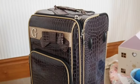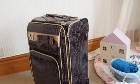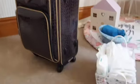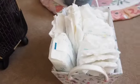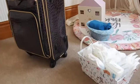Because I'm travelling with 2 children and a newborn and myself, we're all travelling light, which means I've got to try and cram our stuff into this carry-on sized hand luggage. I'm also going to need a ton of nappies and wipes, so I've got a little trick today to show you guys how I'm going to squeeze everything into one case and travel light.